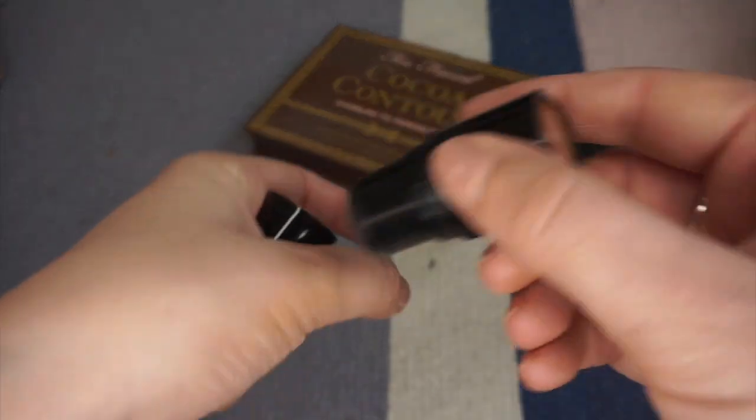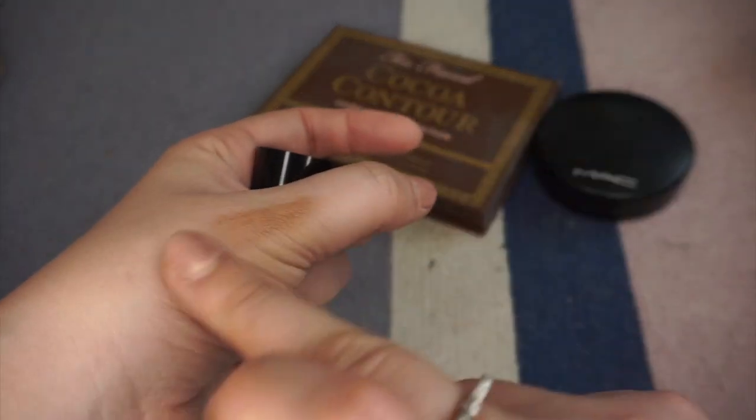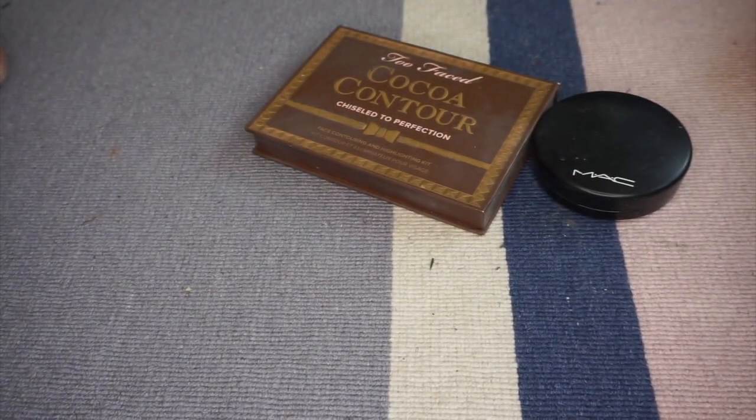This is almost like a gel, which is quite an interesting texture. So I'm gonna give it away, see if anybody else would like it.